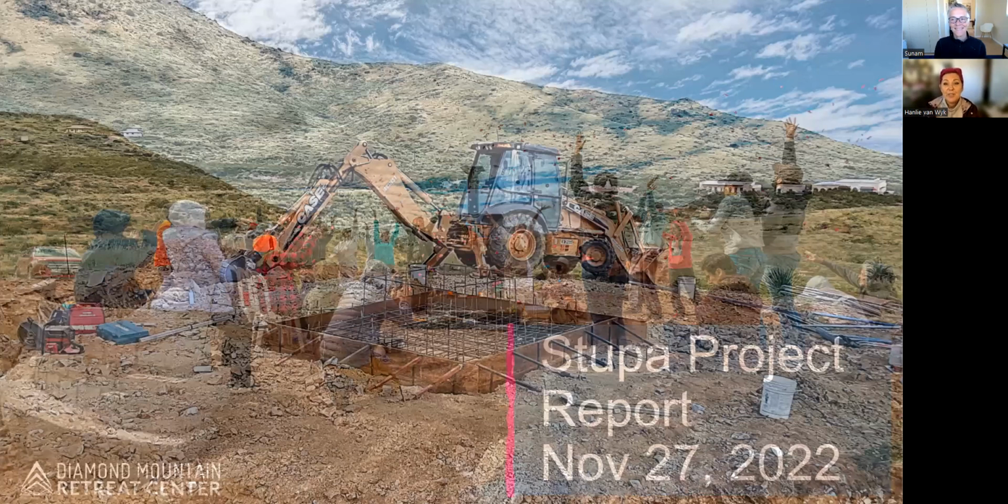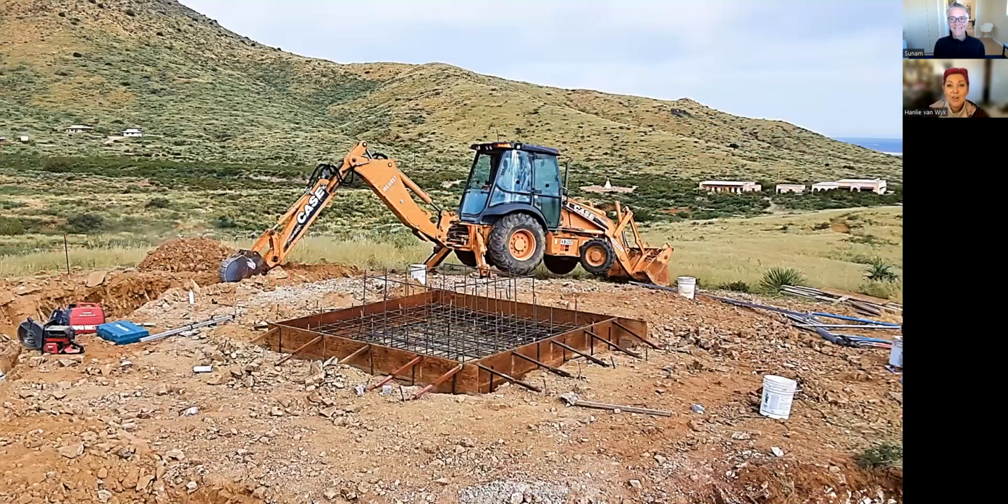The actual build of the stupa started on September the 26th, and here you'll see a picture of us beginning to put the foundation down. So it looks very much like a building site, as you would expect, making sure that the concrete is absolutely right and the soil is absolutely right to start the build that has been happening since then. And I'm going to let Sunam take you through the journey that we've been on since September.